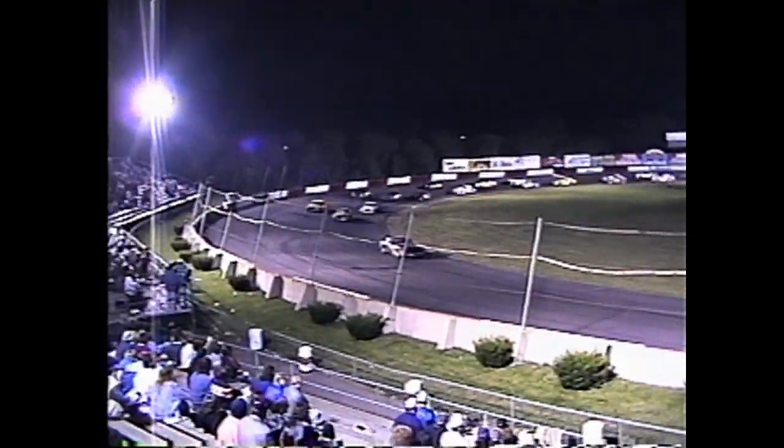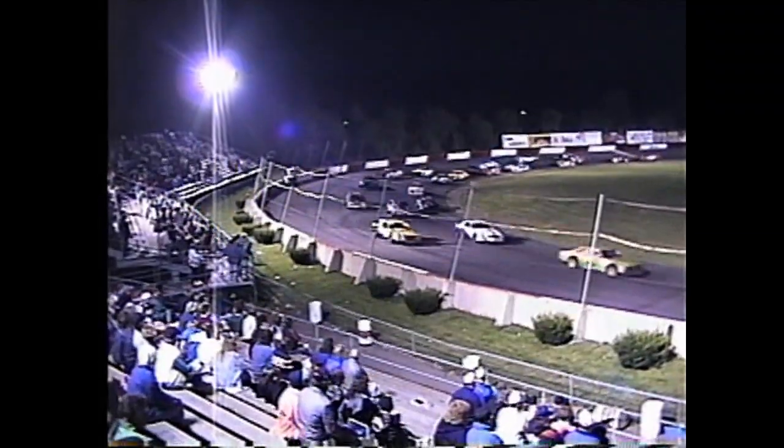We got Jim New out front. And we got a caution flag.